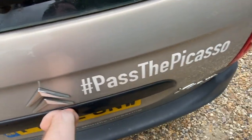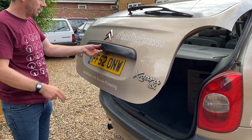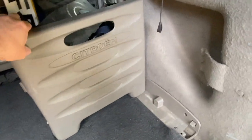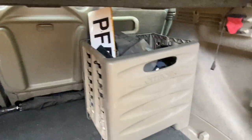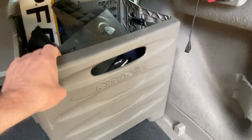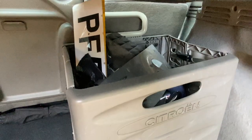That's not happy. Oh, there we go. You have to sort of push down on the handle as well as pull up on the little nubbin inside. That's quite a capacious boot. Plenty of space in there. And we even have, oh my God, that's so cool. A little Citroen kind of bottle bag, shopping bag. That's super. Full of bits and stuff. Probably bits and stuff that have fallen off the car.